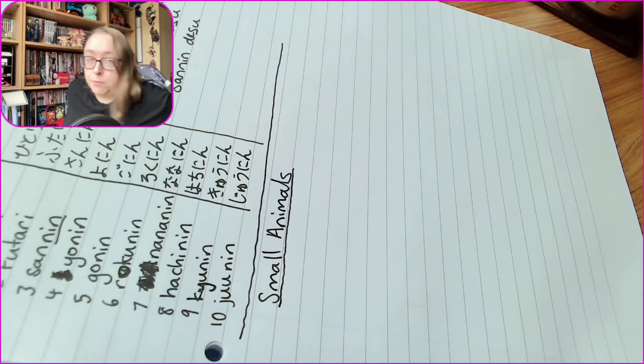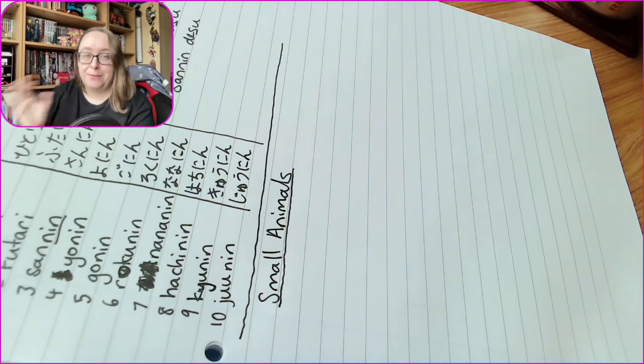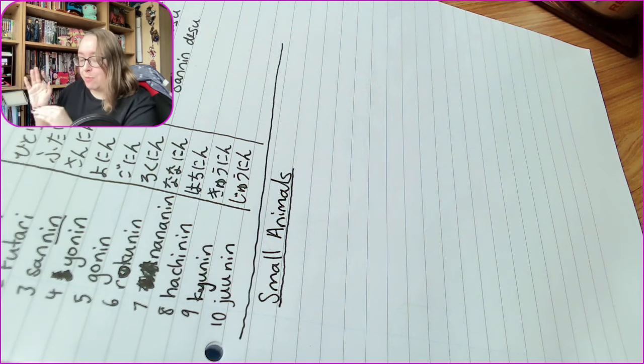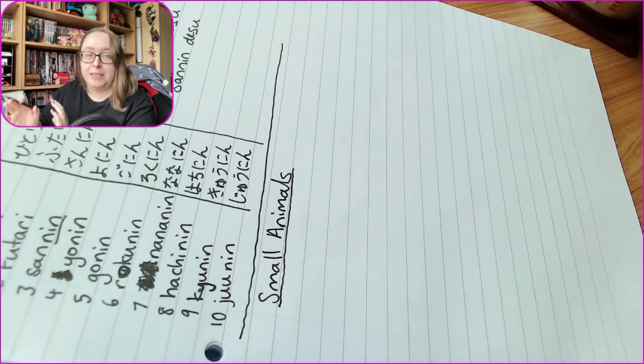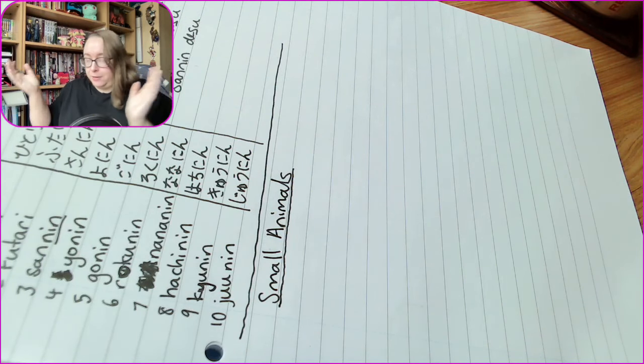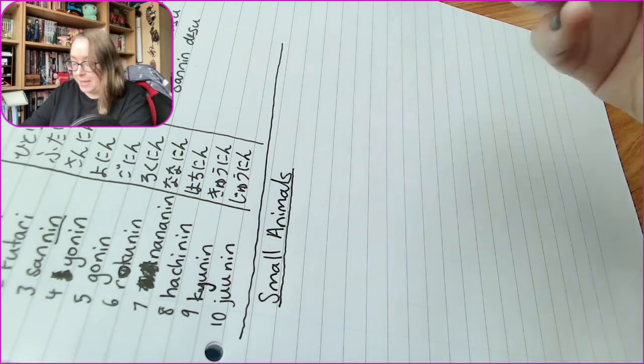Now this is small animals. There's a different counter for large animals, and there's another counter for birds. But this small animals counter includes cats and dogs. So that's the most common pet, right? So that's what I'm going with today.